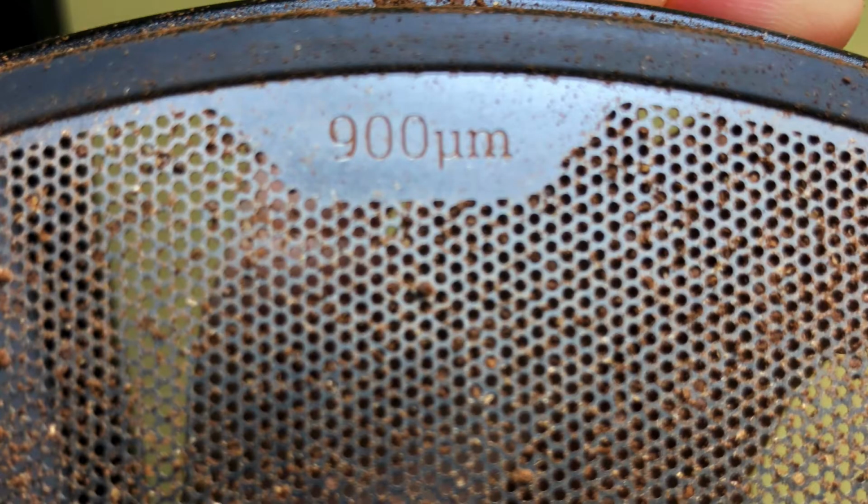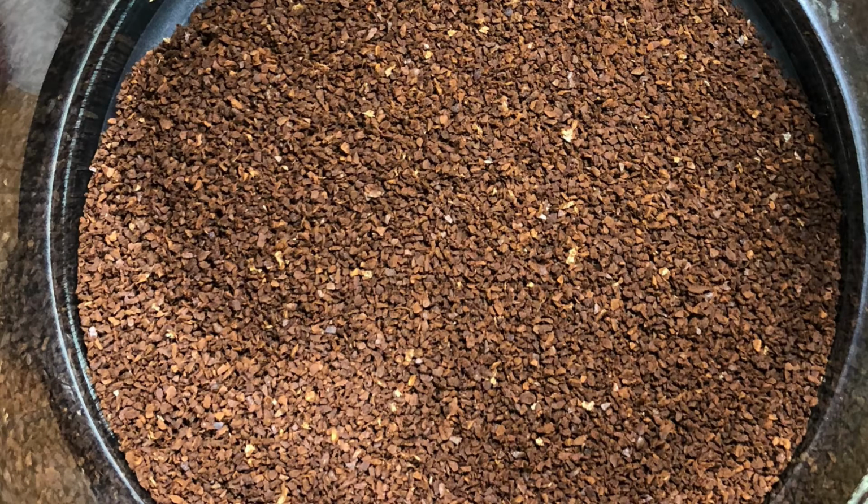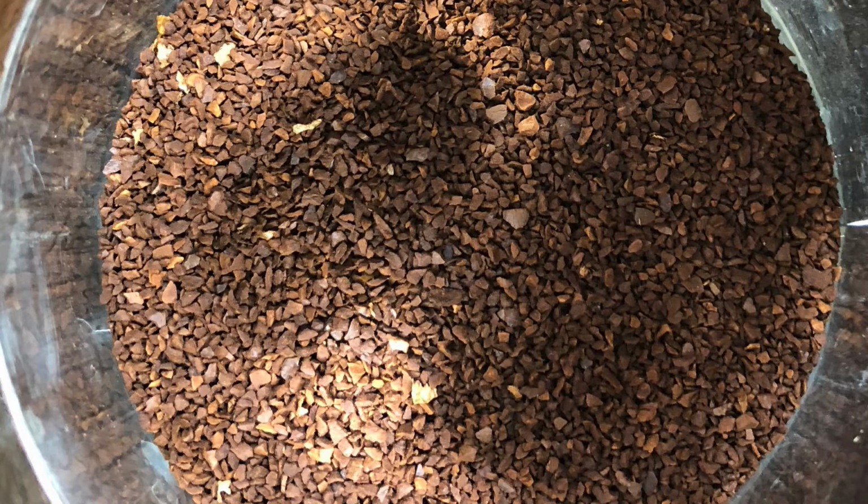So I set up my sieves at 1200 on the high range, so 1200 microns, and I'll show you that right here, versus 900 microns. So what I basically did was I took the grinds that were in the 900 to 1200 range, brewed that up in a French press, and then I took greater than 1200, so everything that was left over above the top sieve, which was 1200 microns, I put that in the other French press and brewed that up.